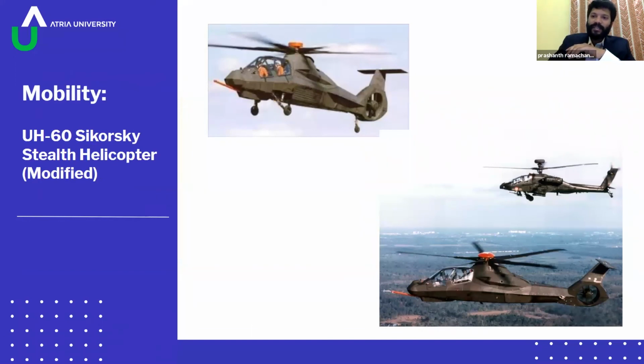Now, if you see the image on the bottom right, there are two helicopters in there. One was a typical US Army helicopter, and the one below is the Black Hawk Night Stalker. You can see a difference in their tails. You see that the top right image does not have any tail rotors, but the bottom image has a tail rotor. This tail rotor denies radar signature for the enemy.